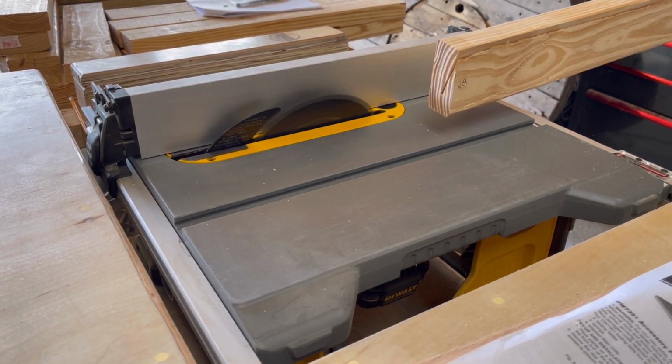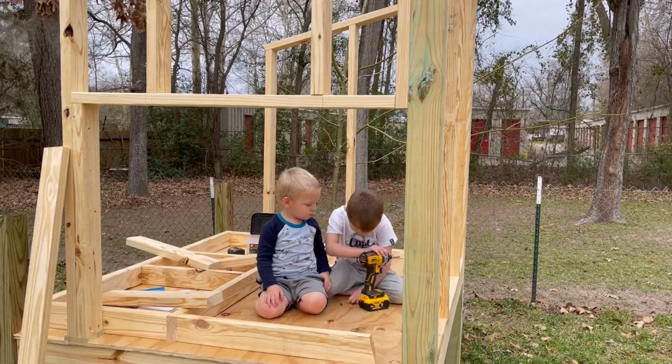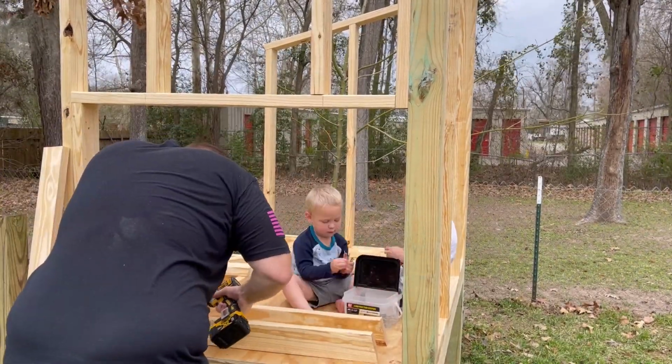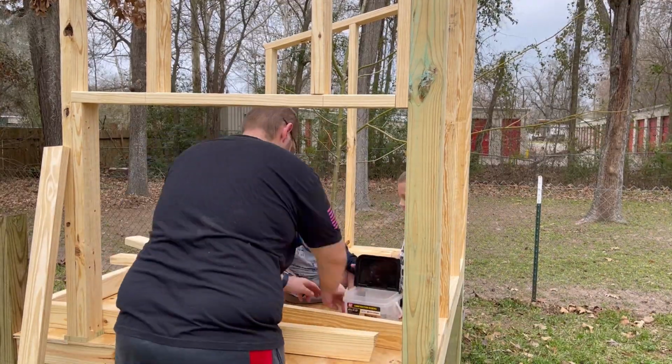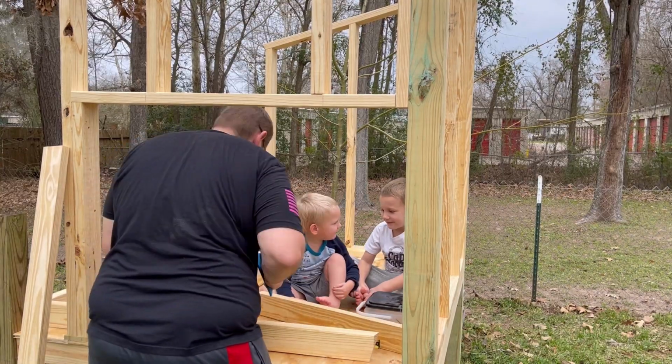But that being said, I'm not sure how that gentleman did his material cuts, but whenever I got to certain lengths of material, I reused as much as I possibly could instead of grabbing a brand new piece to try to limit the amount of offcuts that I had.